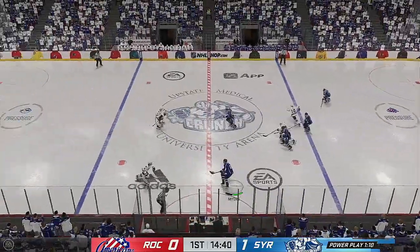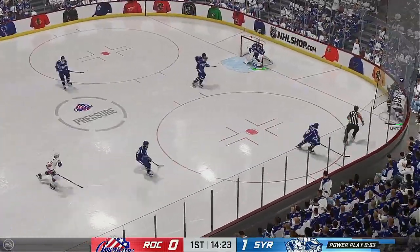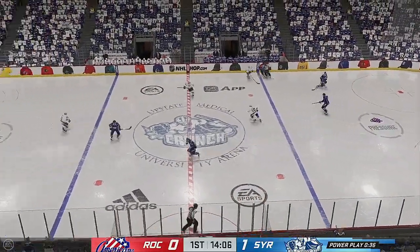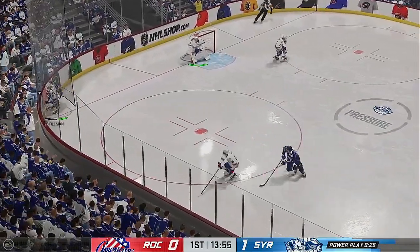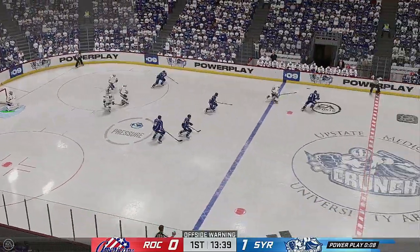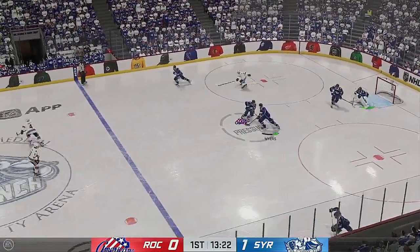Syracuse with possession in their own zone. The Americans get a hold of it. And gets it in deep in the opposite corner. Quick feed to Element. Looking to make something happen at center. Good heads-up play in the defensive zone. Picked up along the boards by Element. And that nullifies that threat for the moment. Time's up for the power play. Both teams back to equal strength.